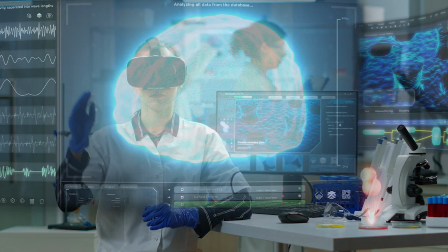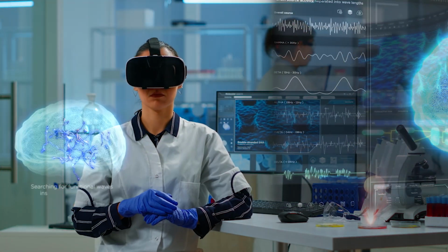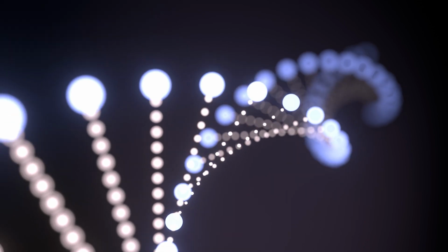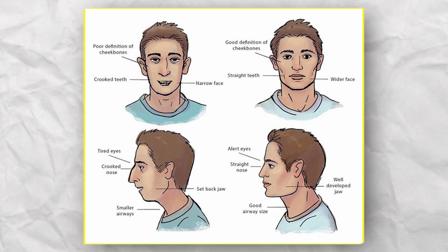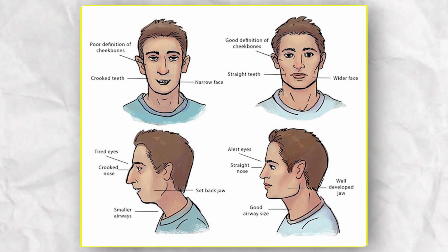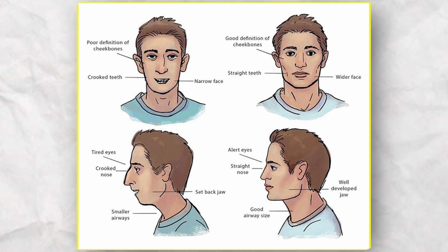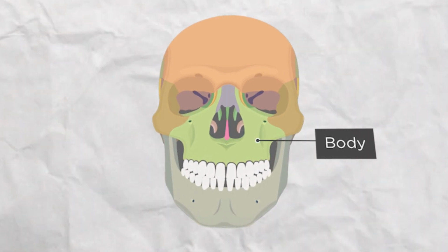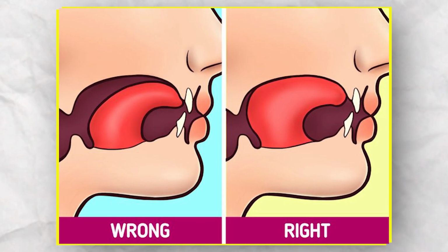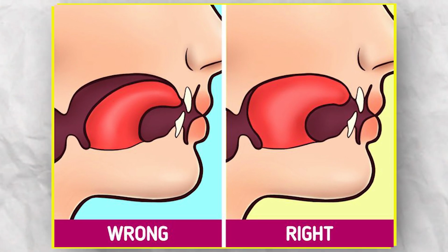Now with all the science out of the way, what can you do to get these hunter eyes? Well, you can't change your genetics, but the only way to transform your eye shape is to start mewing. If you don't know what mewing is, it is a technique that involves keeping your tongue pressed up against the roof of your mouth while you are breathing through your nose. This applies constant pressure to your maxilla bone, forcing it to grow forward and upward over a longer period of time. Just take a look at this picture. This is how you should be mewing.